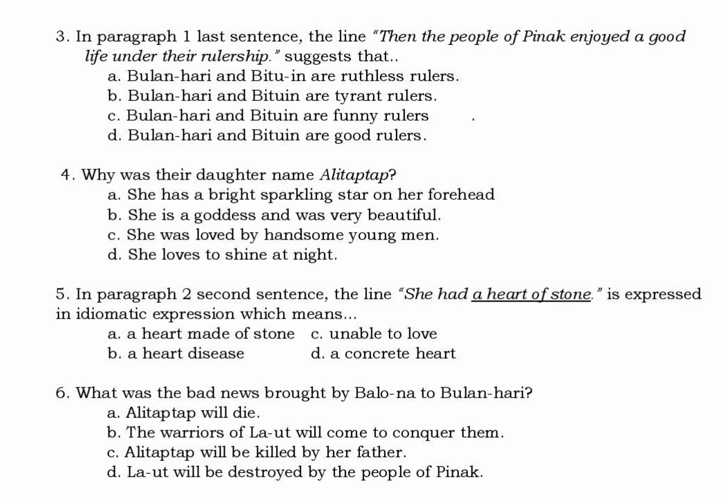Number 5. In paragraph 2, second sentence, the line "She had a heart of stone" is an idiomatic expression which means: letter A, a heart made of stone; letter B, a heart disease; letter C, unable to love; letter D, a concrete heart. What is your answer?